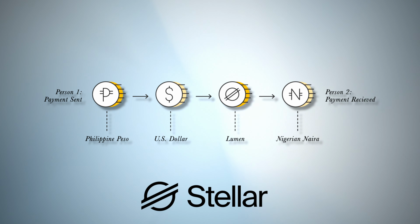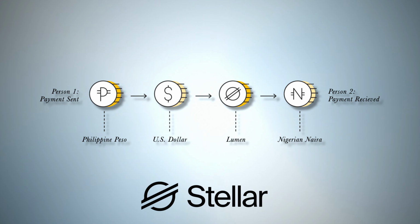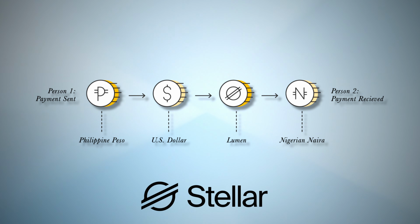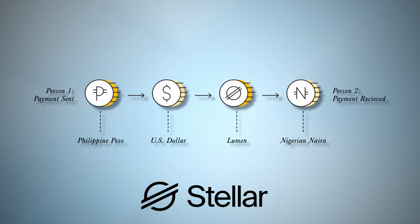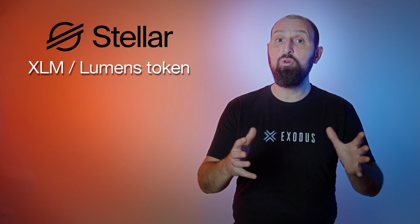What's more, let's say you have a business in the US and you want to pay a vendor in Mexico, but they want to be paid in pesos. You can send your tokenized dollars to them and they'll be converted on the fly, using the best conversion rate available to their respective pesos tokens, which then the vendor can use to pay their suppliers or cash them out for fiat pesos without having to convert them first. Borderless transactions in your local currency at their best. So what about Stellar XLM, or the Lumens token?